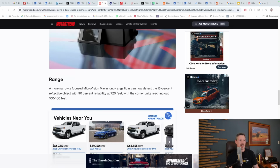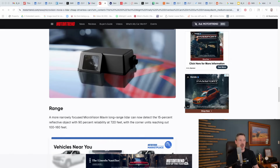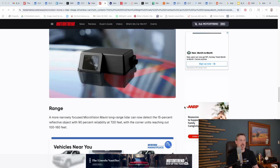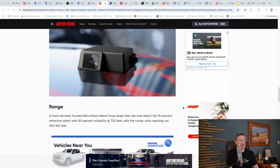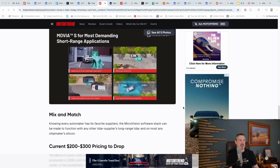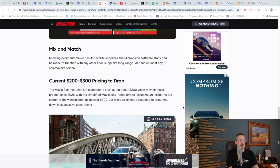Range. A more narrowly focused MicroVision MAVIN long-range LiDAR can now detect the 15% reflective object with 90% reliability at 720 feet, with the corner units reaching out 100 to 160 feet. And there's some MOVIA S application shots. Mix and match. Knowing every automaker has its favorite suppliers, the MicroVision software stack can be made to function with any other LiDAR supplier's long-range LiDAR and on most any chip maker's silicon.